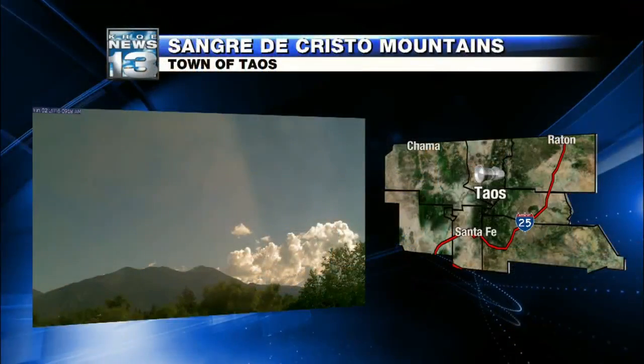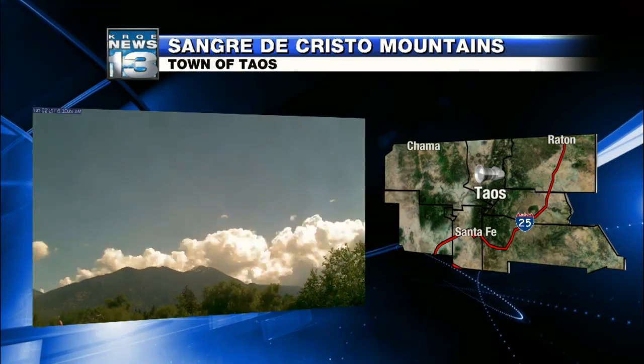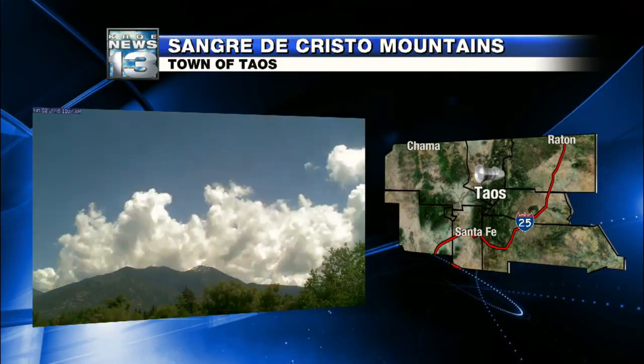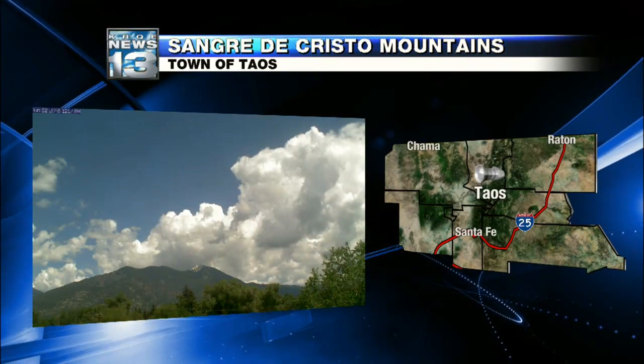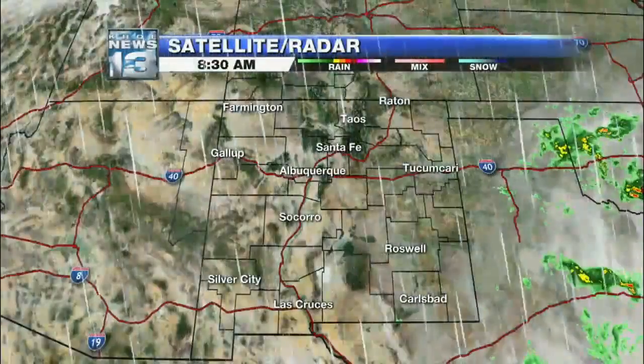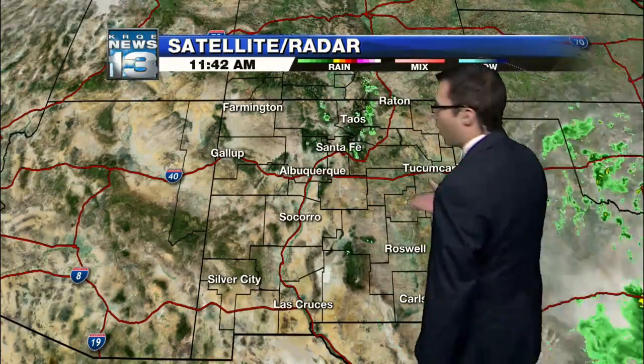All right, let's take a look at what's going on over the Sangre de Cristo Mountains. The view from Taos, where you can see the clouds bubbling up over the last 3 hours or so. This is where we're getting a few showers to develop this afternoon, right along the spine of the Sangre de Cristo Mountains. Also seeing a few of those showers developing along the San Juans of New Mexico. And right now, that is about it.